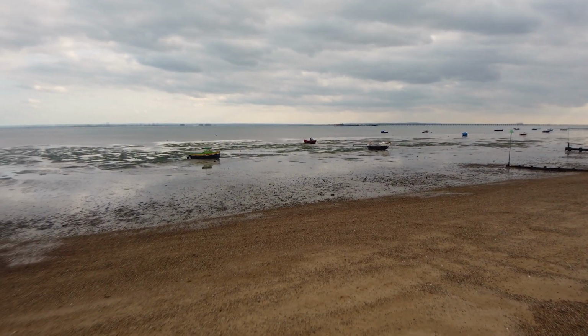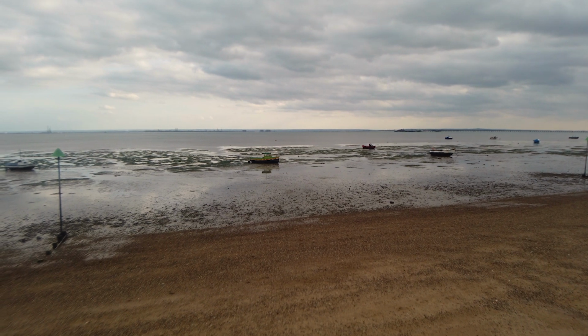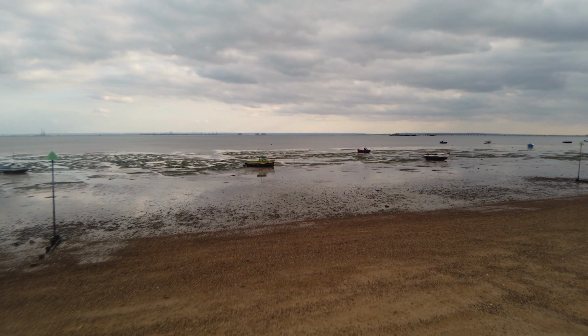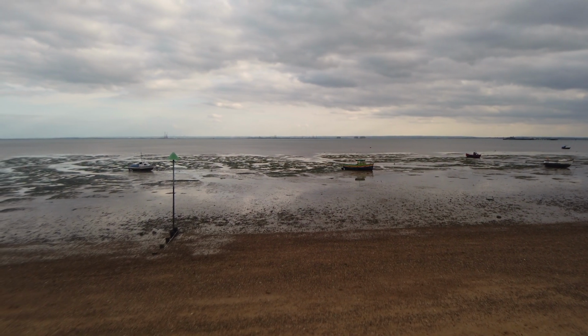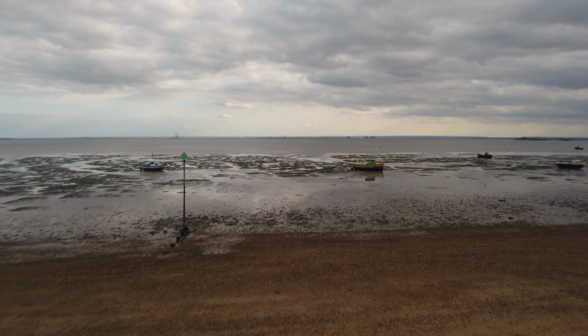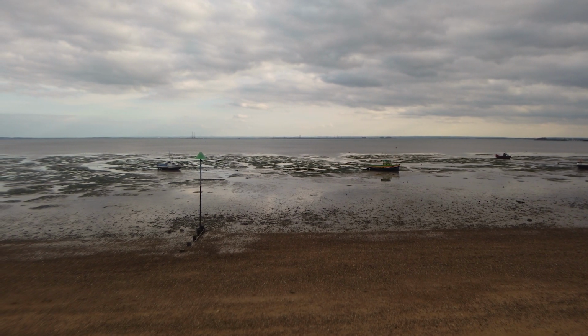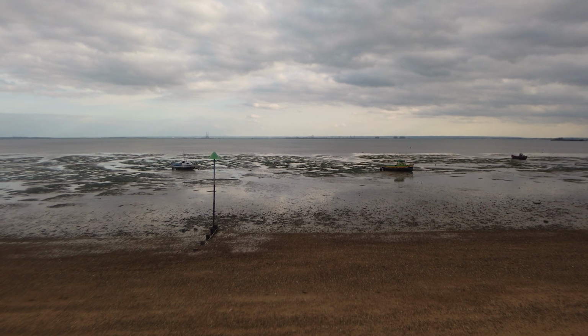slow shutter speeds, so we get a nice blur on the water, maybe reflections, because the tide's left all these different pools of water, so some reflections of the boats in the pools of water, and Rich gets his landscape fix, and hopefully it'll be fun.